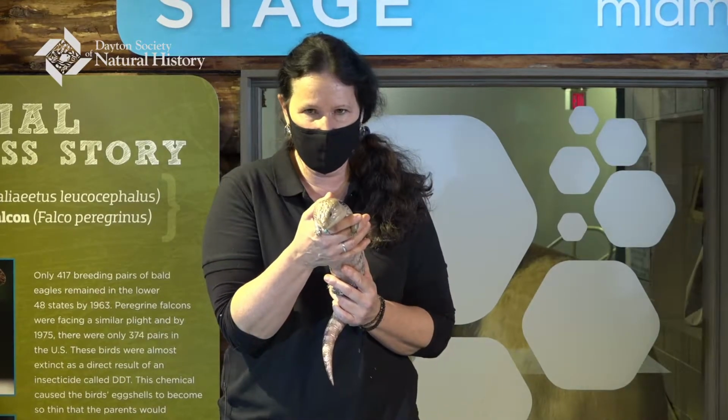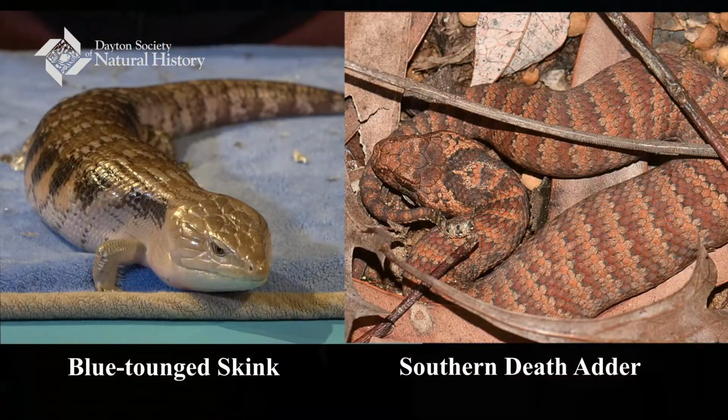And she even can be mistaken for the adder snake that lives where she's from because of having a very similar head shape. And from a distance, it may actually look like an adder, and some other animals may just find that head shape alone enough to leave her alone and maybe look for another meal.